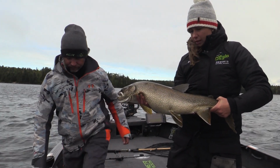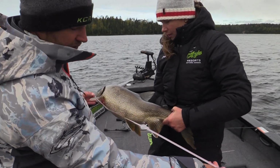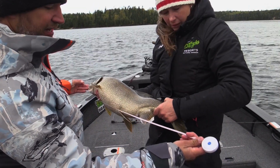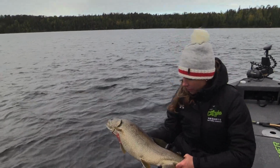Yeah. I got the tape measure out. There we go. See what we got here. Crude measurement. I'm just gonna throw it on at 80 centimeters. We're in Canada. 31 and a half. Wow. It's a dandy. That's right. Here we go. That's an 11 pounder.